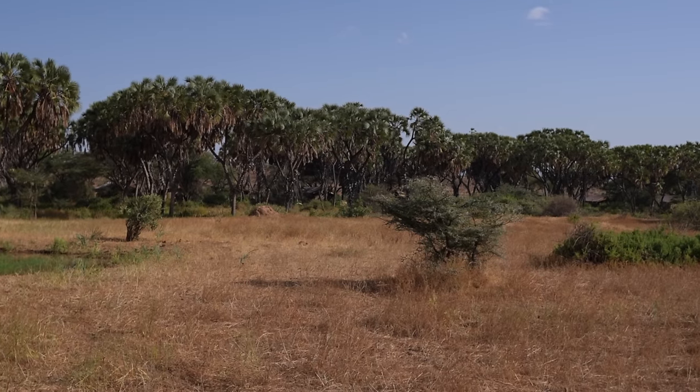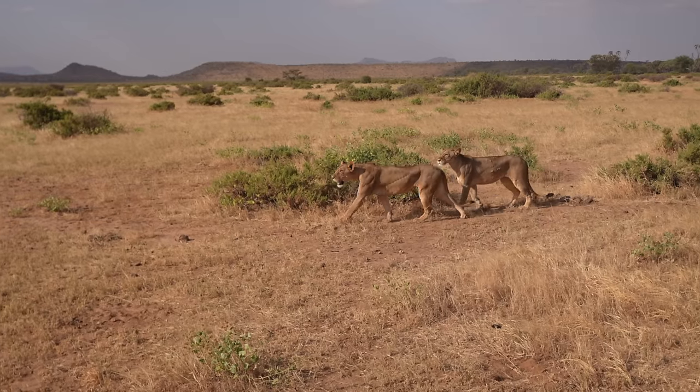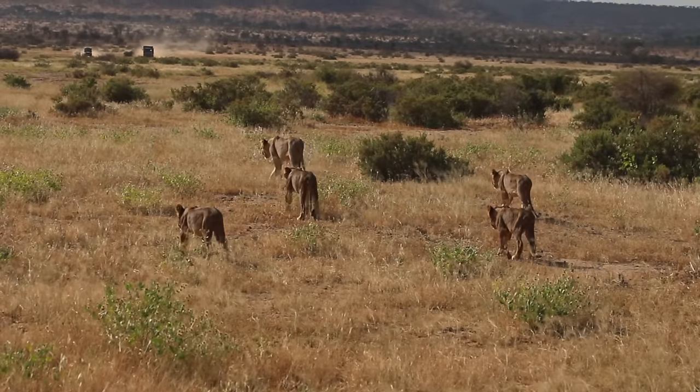Wasn't really sure what's going on. So for reference, that's our tent back there. And there's a lion right there. So we thought there were two, but it turns out it's an entire pride of lions.